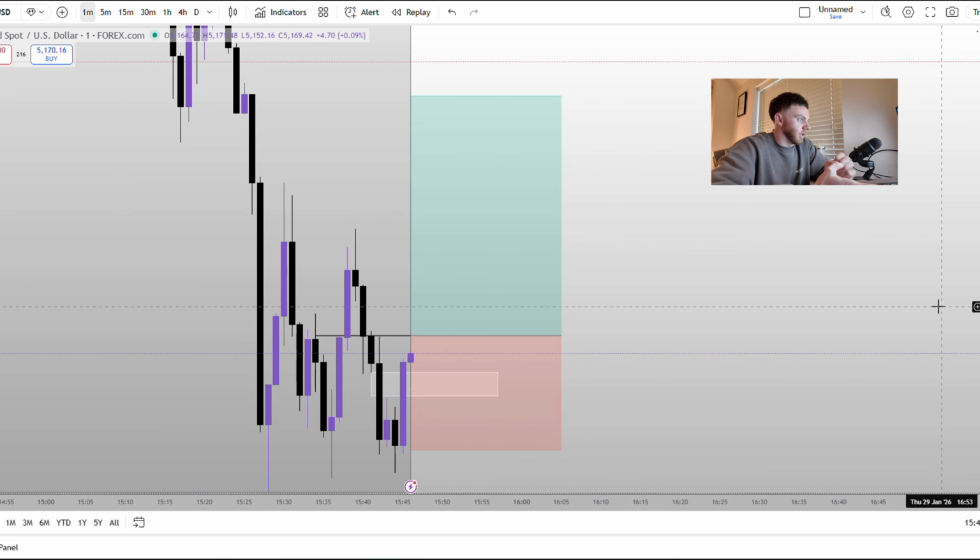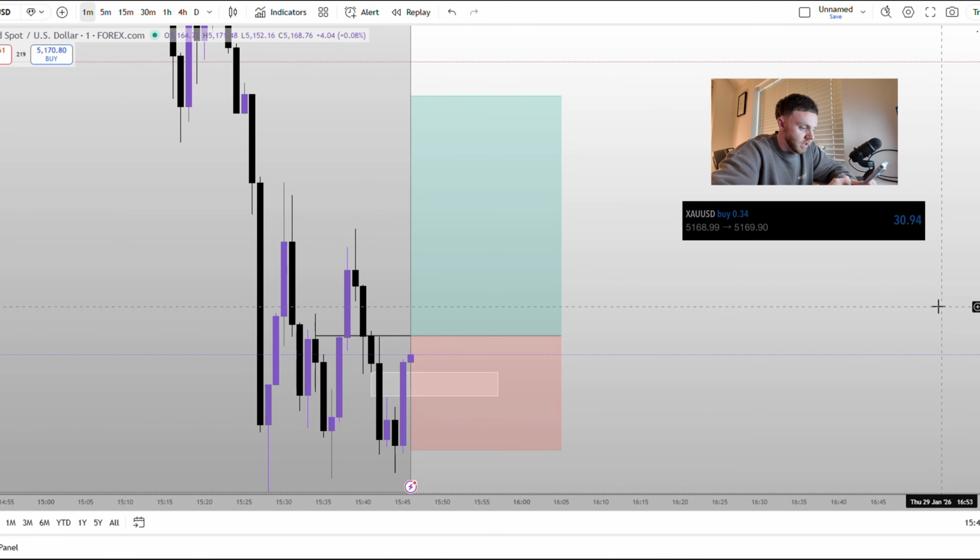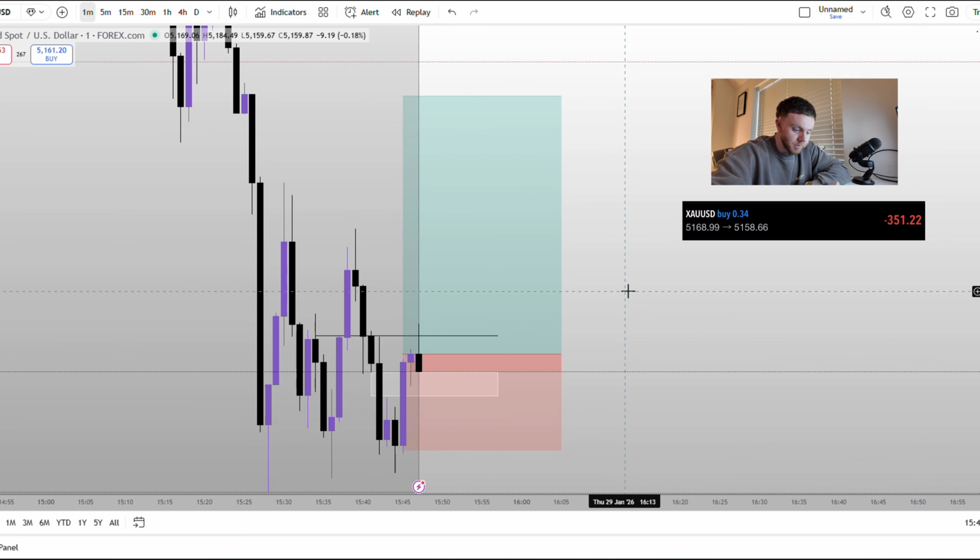I'm going to anticipate the CISD after running that inverse. I'll pull this one early. Lot size looks tiny because gold's currently moving.